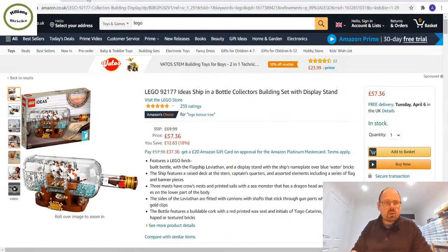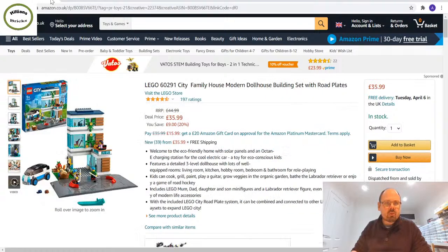Now the next one is again Amazon UK. Is this set fairly new? If you're looking to develop your city, 20% off on a fairly new set as well. It's £36, not a bad deal. I wouldn't say it's amazing.